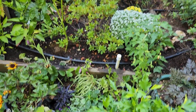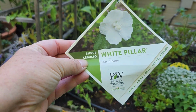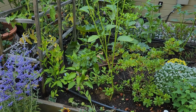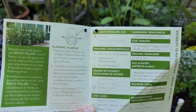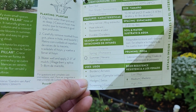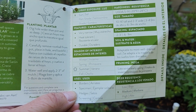And then Home Depot was redeemed. They did have the tags for the Rose of Sharon. They were at the bottom. They had 4 of them for my 4 plants. And these white pillars, let's see what it says. Sun, very narrow, heat tolerant. Well, that's good. Blooms summer. It's hardy down to zone 5.